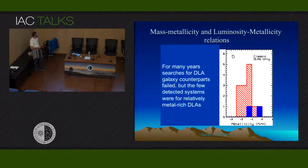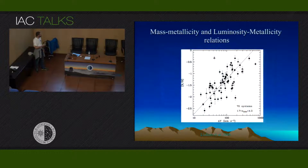So for many years there have been many failures while searching for the galaxy counterparts of DLAs. And actually it turned out that the few detected systems all turned out to be relatively metal-rich. So this was already a clue that this might have to do with the mass-metallicity and thus the luminosity-metallicity relations, which in the meanwhile also have been confirmed for those redshifts.